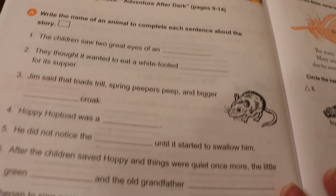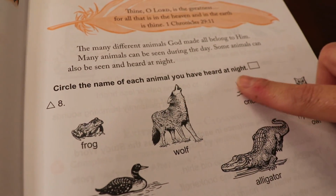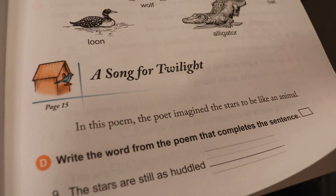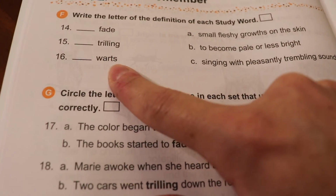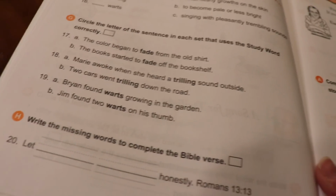So as you guys can see, it's pretty straightforward. It's got him reading the next story in his reader, which is Adventure After Dark, answering the questions, working on his Bible verse. Fun things here like circle the name of each animal you have heard at night. Write the word from the poem that completes the sentence. Write the letter of the definition of each study word. So these are the ones we learned in the previous lesson. It's really nice. It doesn't just teach him something once, it brings it into following lessons for repetition, which I don't know about you guys, but Parker really learns well like that. And I personally learned well with repetition as well. So this is his reader. Pretty cool.